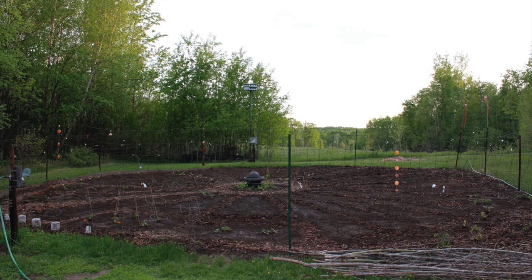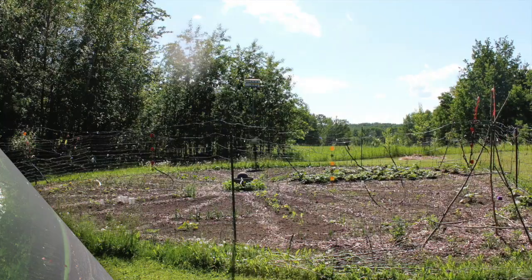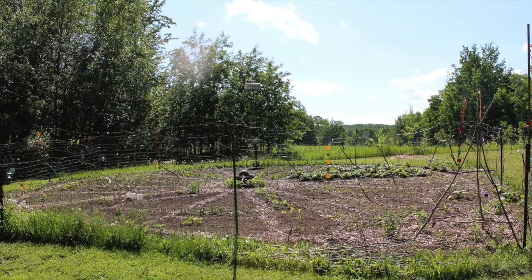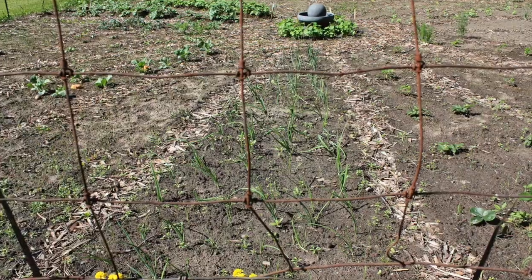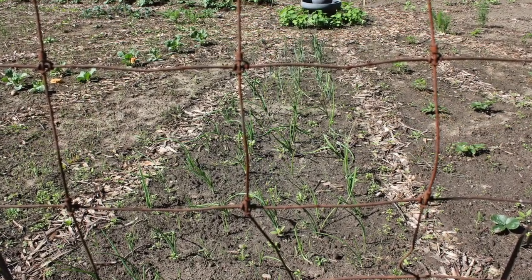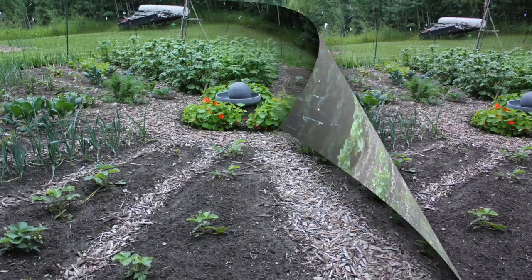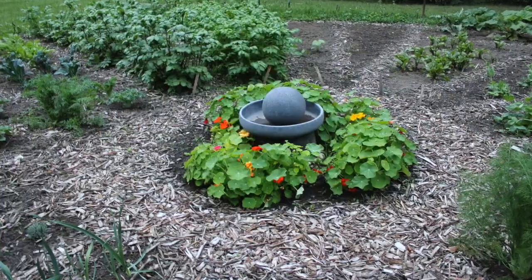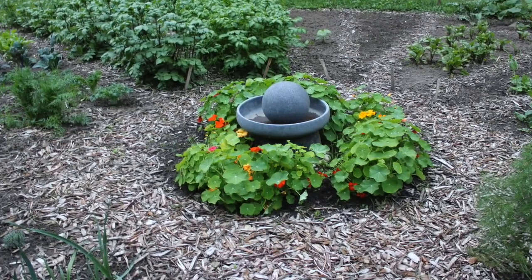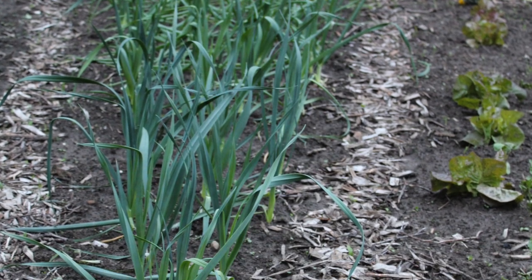Once the land was clear, I immediately got to work mapping out a medicine wheel design and used a water feature to mark the center point. In each section I planted something different. Here you can see some onions. If you look closer you can see parsley, dill, fennel, some potatoes just coming up, some cabbage and broccoli, some leeks, and a ring of nasturtiums in the middle.